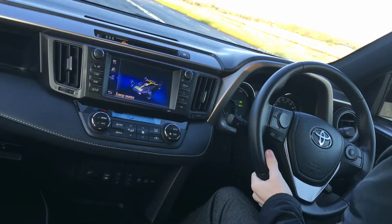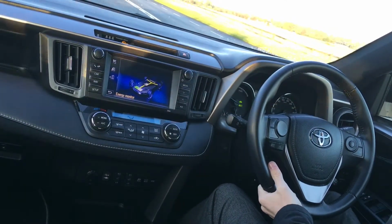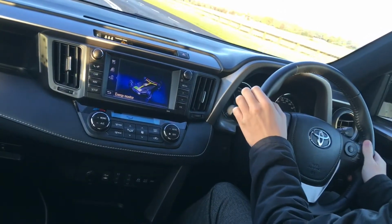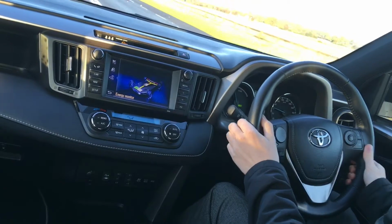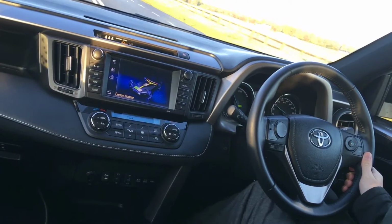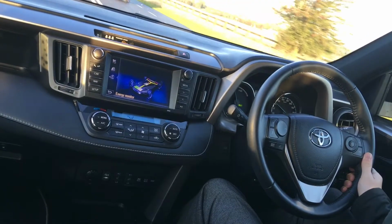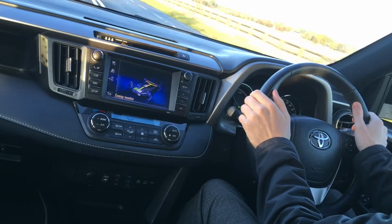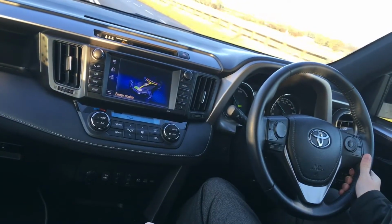RAVs are nice to drive, like all SUVs. Obviously you're high off the ground, so nothing new there. But one thing I find about them, they're really bright, whatever way the windows are constructed, so it feels nice and airy in here. Because it's a hybrid, it's nice and quiet. So this is a really nice car to cruise through a town in. And it's automatic, which is quite nice as well, obviously.